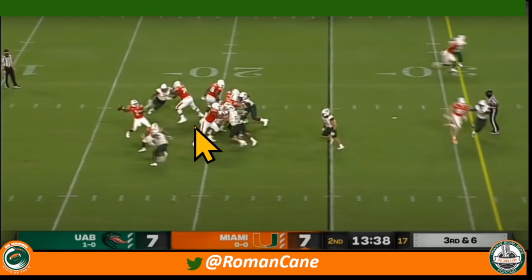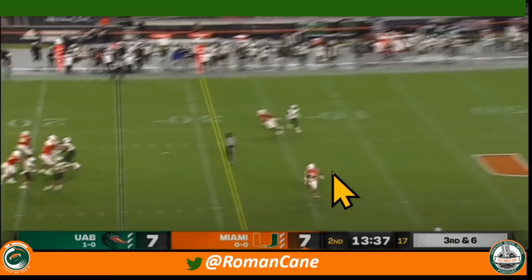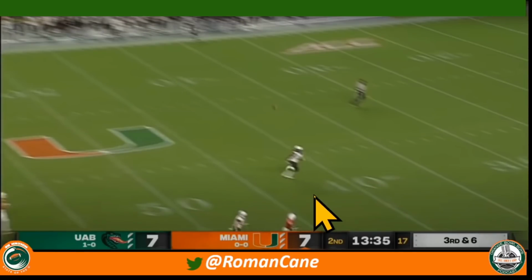They create enough of a pocket to give D'Eriq King the ability to go ahead and throw. Levels, good. This is your running back over here. Campbell's doing a good job sealing this off from the outside. And then that's the pocket that you need. That's the time that you need. And right here, you get this in stride. Potentially this is a touchdown to Mike Harley.